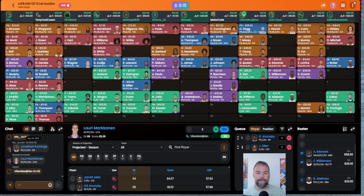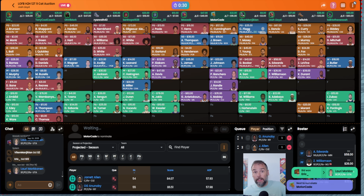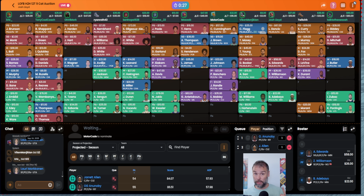Lauri Markkanen. Yahoo's got him at 18. I would not spend that. 14, maybe? We're at 13 now. Eric goes from 2 to 12. Eric! What on earth is happening? Now, I know he's in it. Again, he's got 2 spots left. I would spend one of those spots for $1, so I'd be looking for a $25 player, which doesn't really exist at this point. So even though he has overspent on guys, I think Eric has mismanaged the build of his team through some of these weird bids.